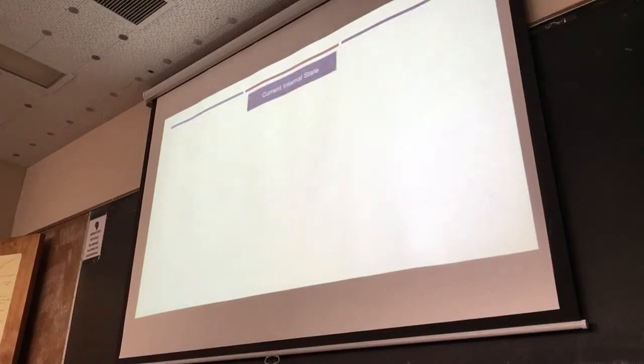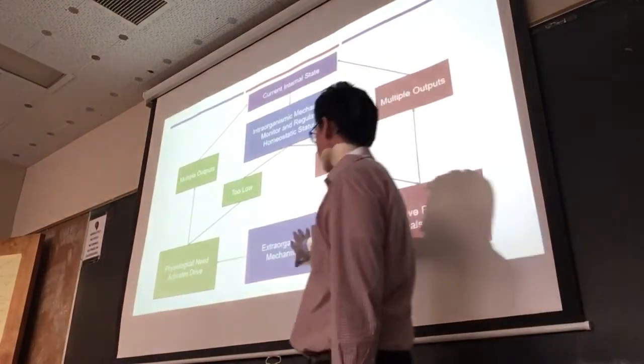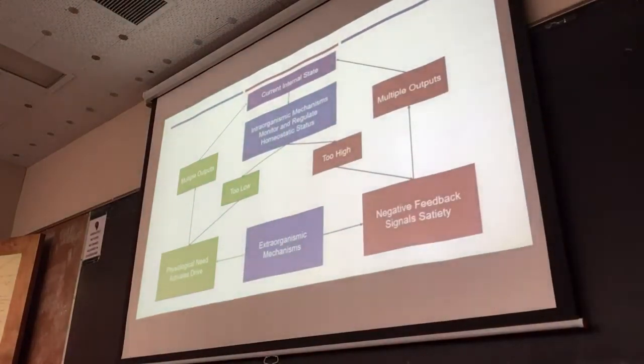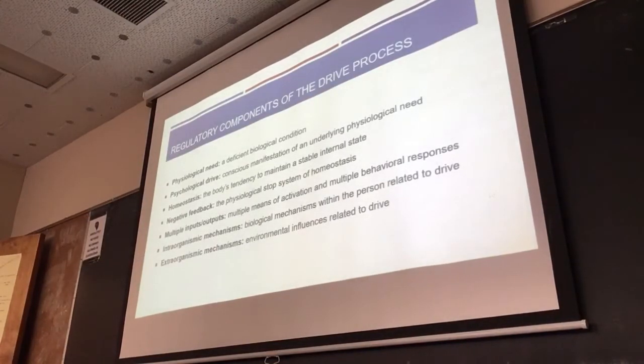Okay, so in the textbook here is the other framework that explains how this process works. Here are different concepts that we need to know at first. We'll go back to this picture later. We'll talk about these concepts.